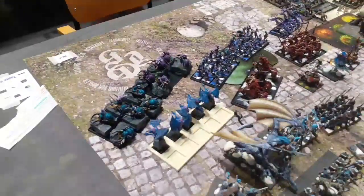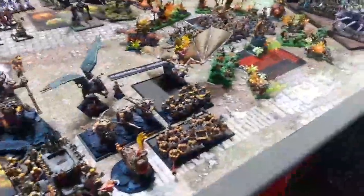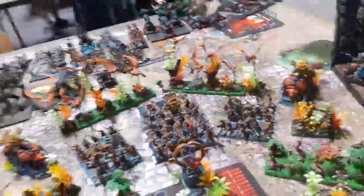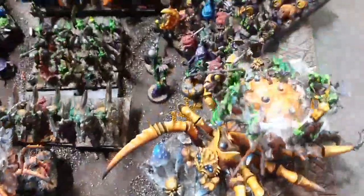Sylvanovs. Really good looking. The Demonic Legion. And then really infernal Infernal Dwarfs. Some Lizardmen, or Ancients from the Saurian jungle, and a really fantastic diorama of Orcs and Goblins. It looks really cool.